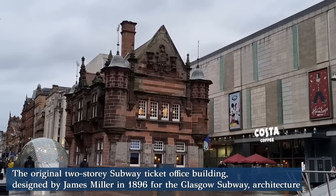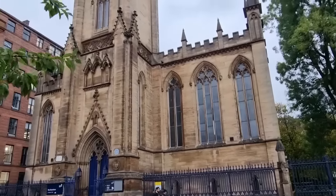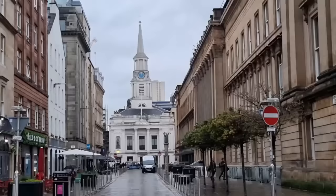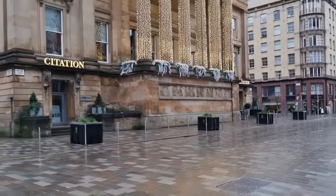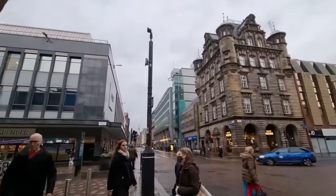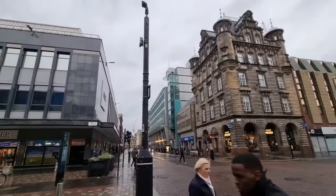We visited Glasgow in October 2021, just before the Climate Change Conference. So unfortunately some of the places and some of the museums were closed and there was a lot of building going on. I think they were just tidying up the city. But it didn't stop us having a good time. We wandered around the streets and just enjoyed the magnificent architecture of Glasgow.